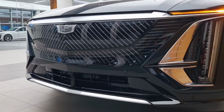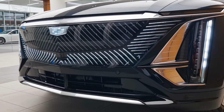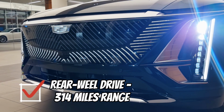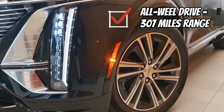Lyriq was developed in tandem with the innovative Ultium battery platform. This revolutionary platform is fundamentally changing the way electric vehicles are designed. It incorporates the latest charging and energy storage technologies. The charging and energy storage technology is ideal for long-distance travel and daily commuting.